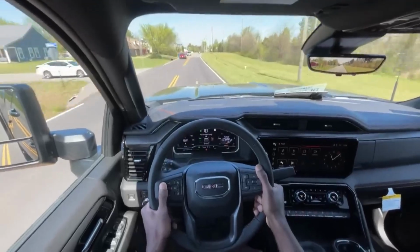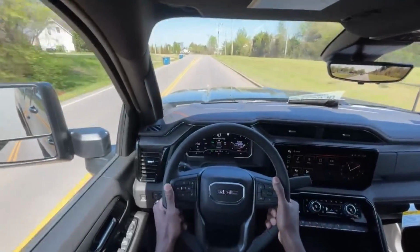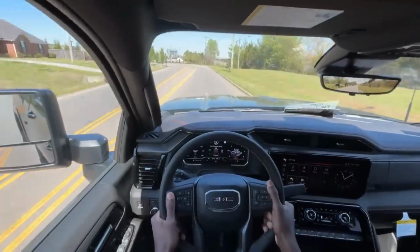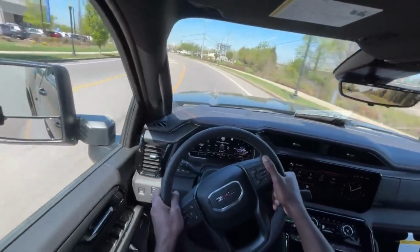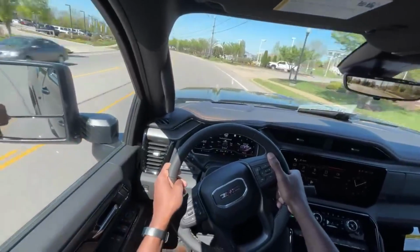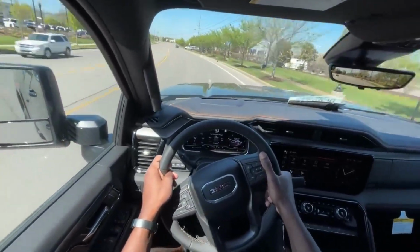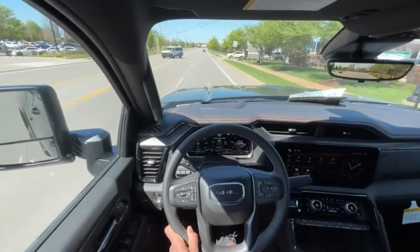But all in all, again, if you're looking for a full-size heavy-duty truck in terms of getting a Ram or even a Titan XD, which I'm going to review here shortly, and of course the new F-Series heavy-duty trucks, it's definitely still a great option. And this will bring me to the end of my review of the new 2024 GMC 2500 HD AT4.